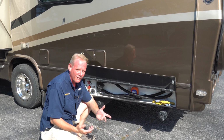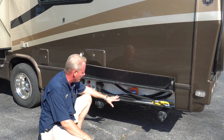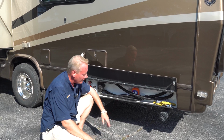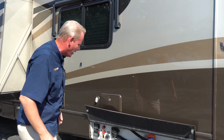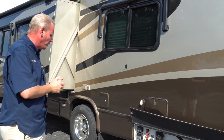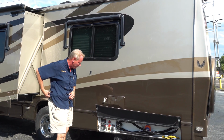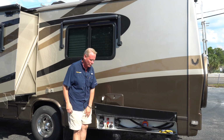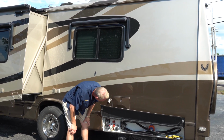I think it's a 50-50 mix of customers that I see. About 50% of people really like the macerator. The other half of people that have them tend to disconnect them and just use their regular dumps. I don't know why, some people don't like them and some do. But in this case, you can literally choose whichever one you want without having to disable the other.